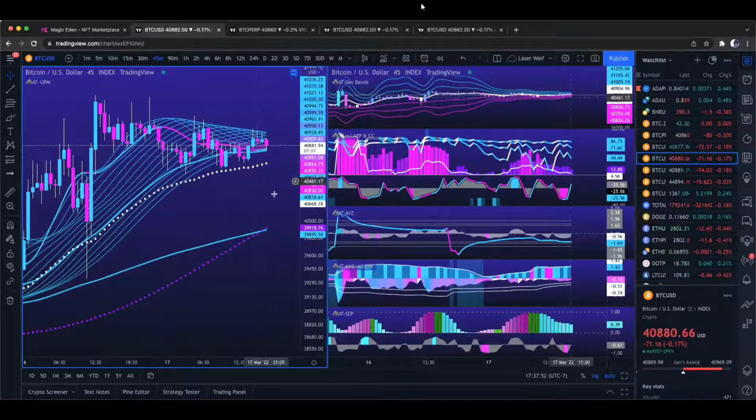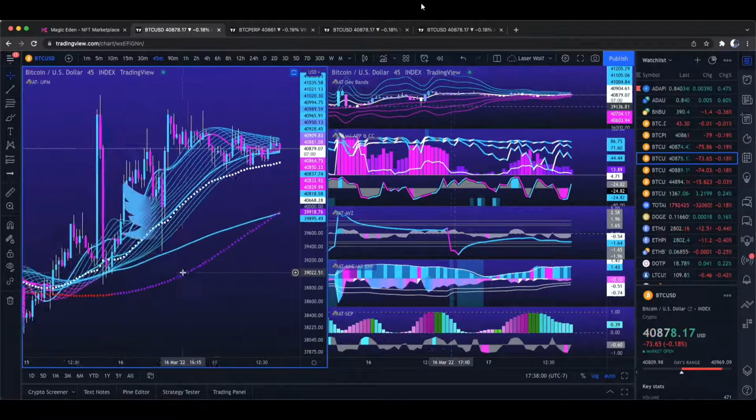That'd be great. Right now, you've got the reverse Fisher as well on the 45, 99 length variance log moving average.